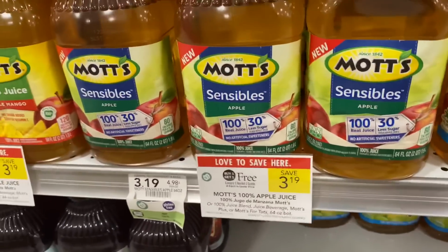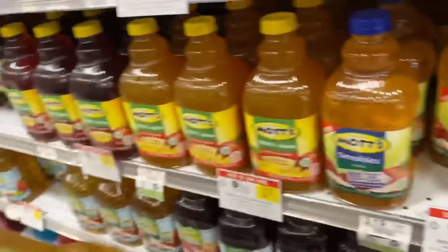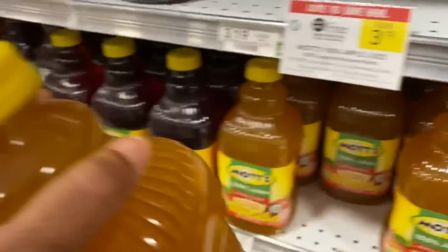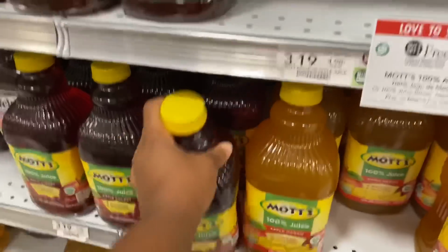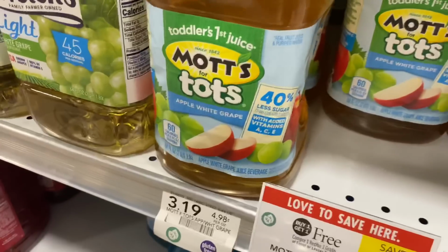I'm going to go ahead and grab my 4 regular apples. 3 and 4. Now I get 4 more for free. I'm going to try the Sensible ones. It says less sugar, so we're going to get 1. That's the healthy one. We'll get apple mango. We'll try that. We'll try apple cherry. And then I guess I'll try one of their little Tots.